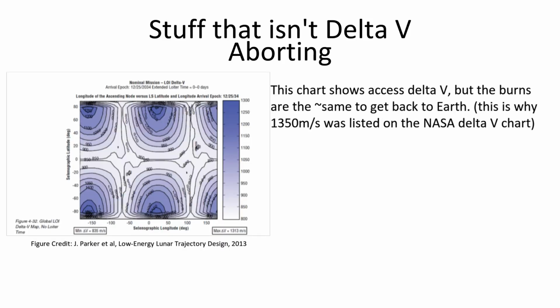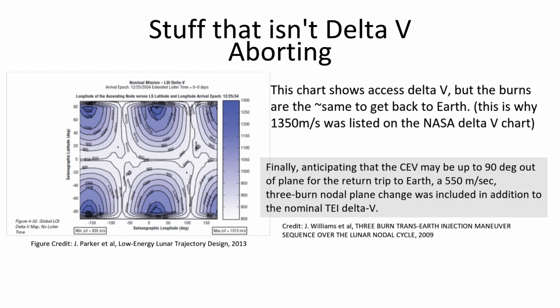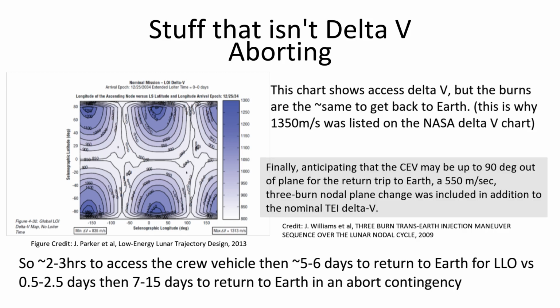But that's not to say Apollo lunar orbit doesn't have its own issues. The orbit's ascending node changes as the moon orbits. At its max of 90 degrees, it requires a 550 meter per second three-burn nodal plane change to get to an orbit allowing for return to Earth. Return time to Earth at a guess ranges from 5 to 6 days.